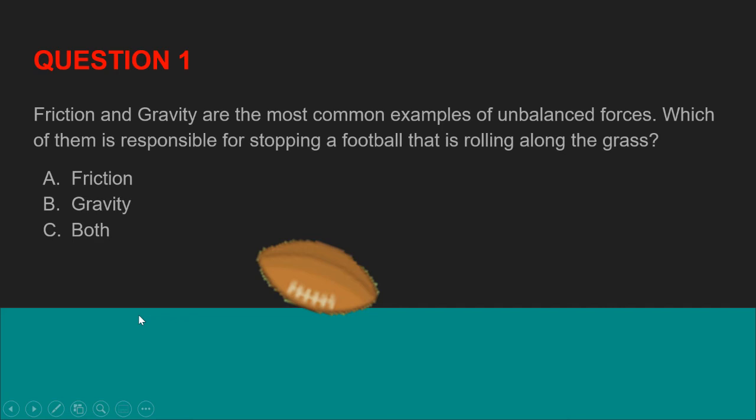Question 1. Friction and gravity are the most common examples of unbalanced forces. Which of them is responsible for stopping a football that is rolling along the grass? A. Friction, B. Gravity, or C. Both. You have 10 seconds. Go!